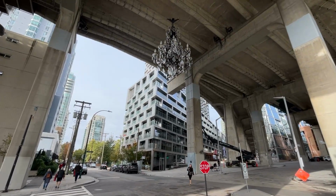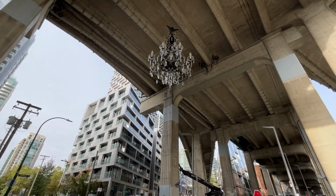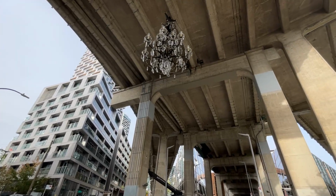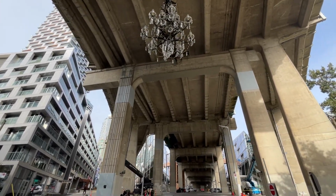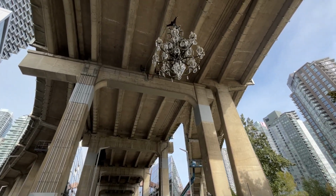Okay, check this out. I'm under the Granville Street Bridge, and look at this incredible chandelier. So a couple times a day, it will actually lower down slightly, light up, and it will actually spin.